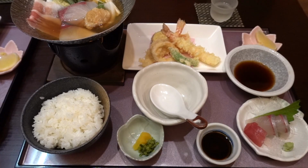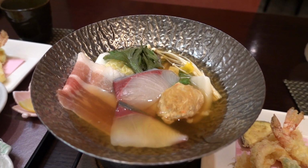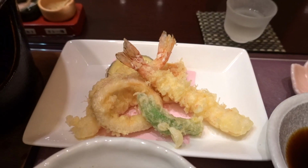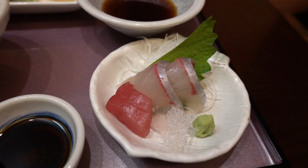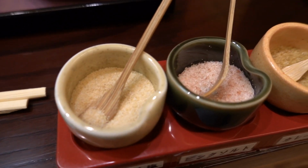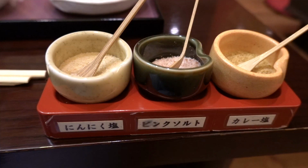There's some kind of dish with some pork and some fish, some vegetables, and some broth that is cooking over a flame right now. Then we got a plate of tempura and some sashimi. So it was a good spread. Very good spread. And there's 3 different types of salt, which is interesting. I can't say that I've seen that before. There's garlic salt, there's pink salt, and then there's curry salt. And I'm gonna give the curry salt a try right now with my shrimp.